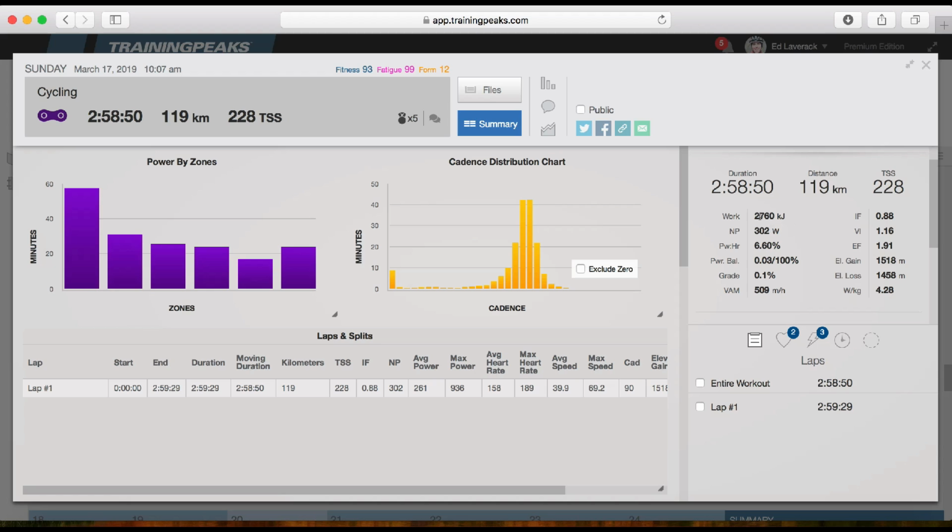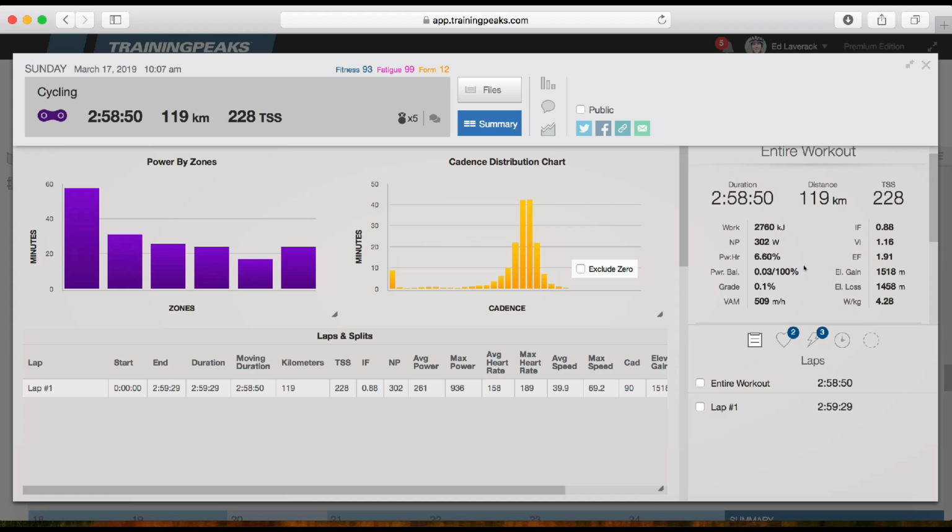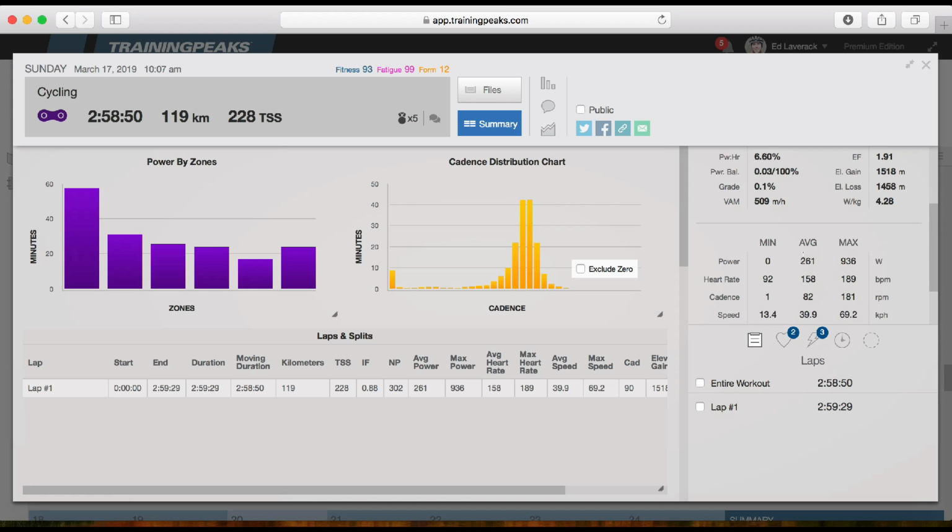Big TSS, good amount of work. 3,000 calories there or thereabouts. Normalized power of 300 watts is a fairly tough day, I think, in anyone's book. That's normalized power of near enough 5 watts per kilo, but average down here.